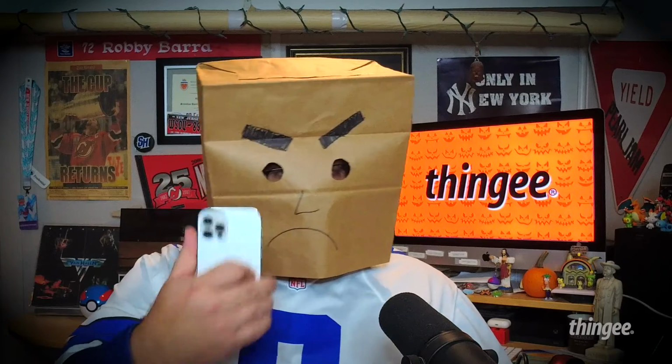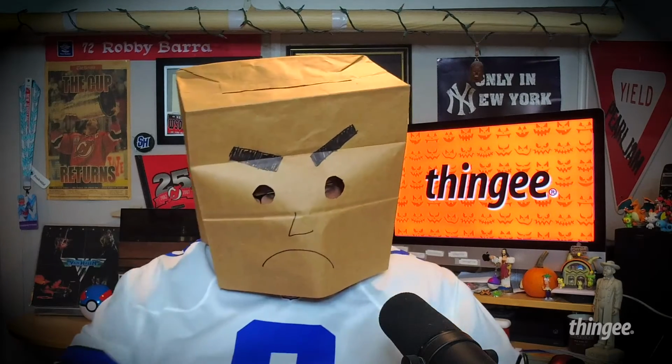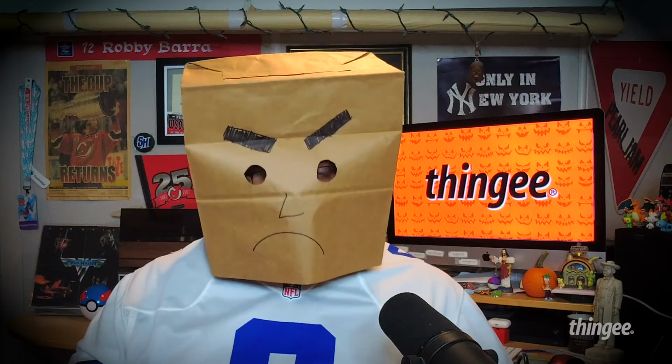I got the silver one this time and a clear case so I can put some stickers and stuff back here to decorate it up a little bit and make it look fancy. It will not be anything related to the Cowboys because I'm done with them.